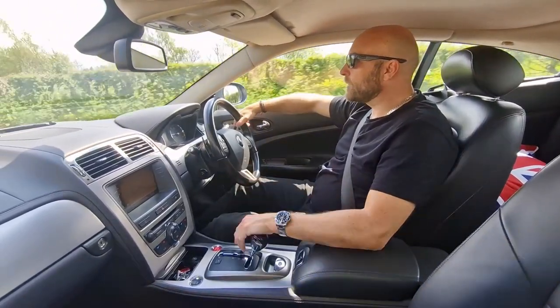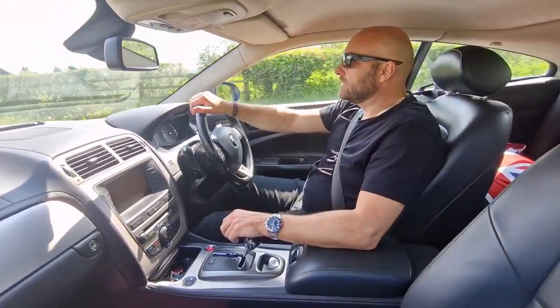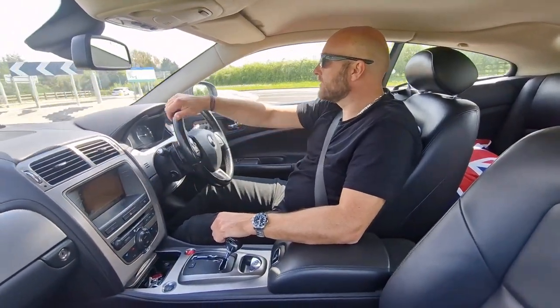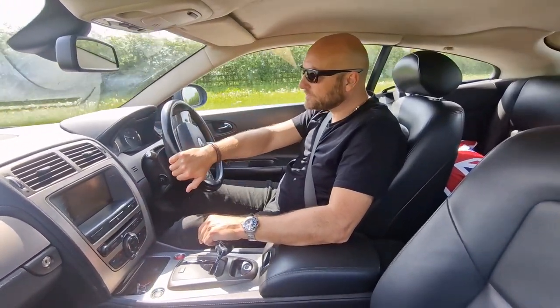It's almost like when the car's been out, a bit of air's been getting to the sensor or whatever, it starts working. But when you set off, or when the car's been stood for a while, there's no signal and it doesn't know where the car is. So definitely going to have to tackle that in a future video.